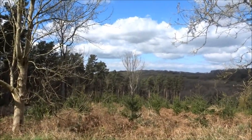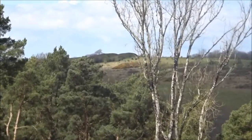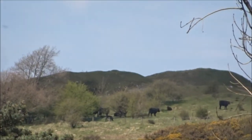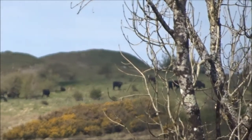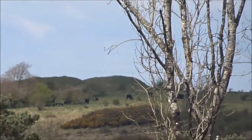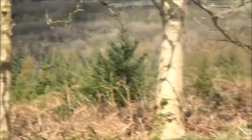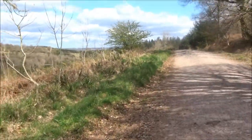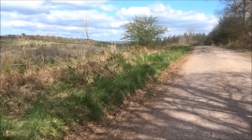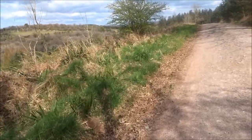Right over there, you can see the hill fort. Like a V, a bosom. That's the hill fort, there, look. And there's cows there. They could be beef cattle. Yeah, I have been up there about five, six months ago. There's a group of people walking over there.